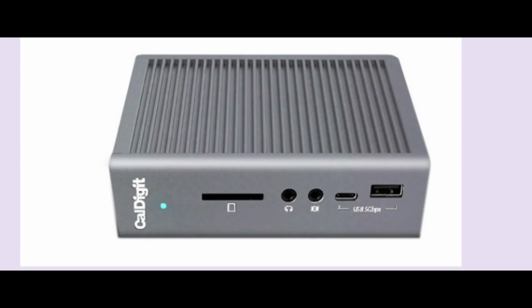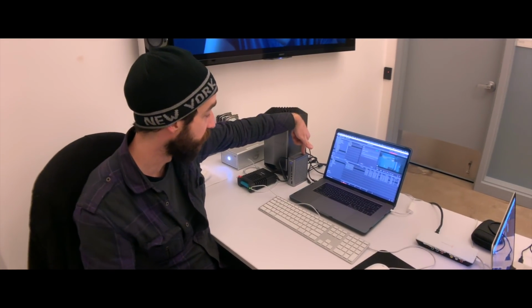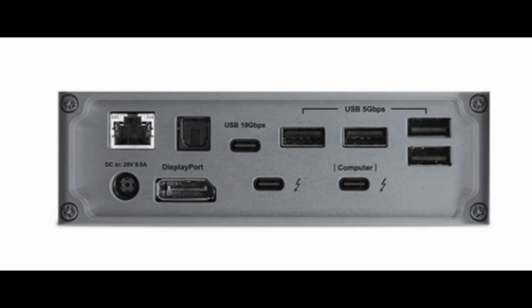You've got your simple 1/4-inch audio in and out, and on the back of the hub over here, you can come around and see that you've got additional USB hubs, additional USB-C, and you have an optical audio out for 5.1 audio monitoring, as well as a mini DisplayPort out, which you can convert into an HDMI signal into another monitor. This baby is actually capable of running up to 4 4K monitors simultaneously.